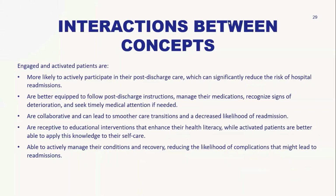Engaged and activated patients are more likely to participate actively in their post-discharge care. They're better equipped to manage their discharge instructions, their medications, to recognize when they need to go back to their provider, and instead of waiting until things get so bad that they need to go to the emergency room, maybe they'll go see their PCP instead and they'll tweak the medication there. They're collaborative, and this leads to a better, smoother care transition, of course, less likelihood of readmission.